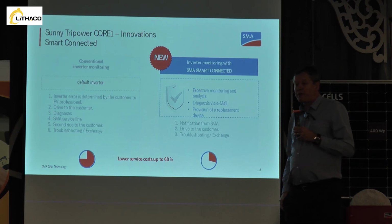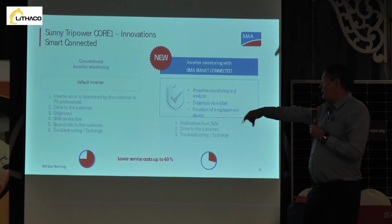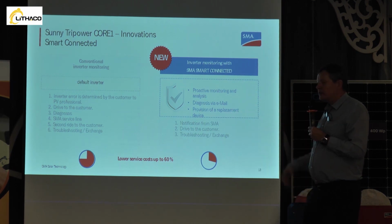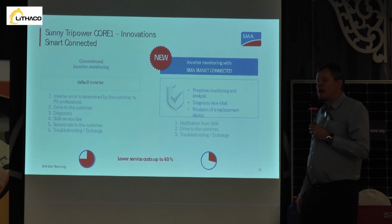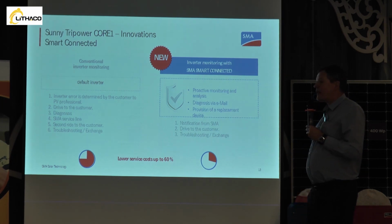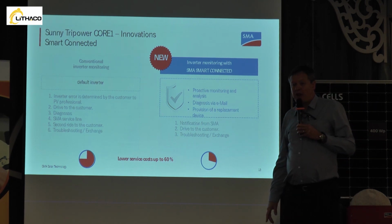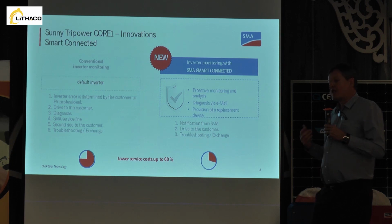So the old way of monitoring an inverter was that the customer would tell you there was a problem, and then you would have to drive to the customer, find the problem and fix it, call the service line. But now with the new method, we will know if there's a problem. We will fix it with a remote software upgrade or we will send a new inverter. So the whole process is monitored by SMA. The whole process is automatic.